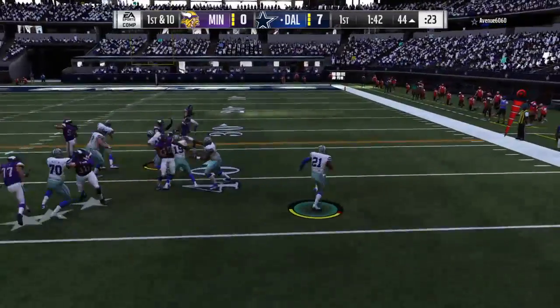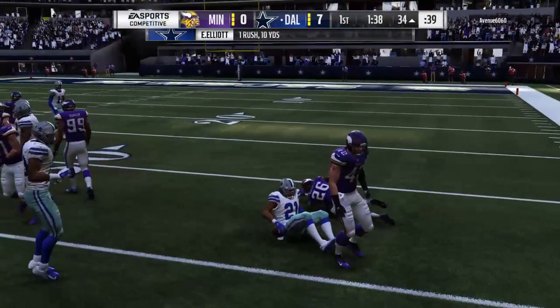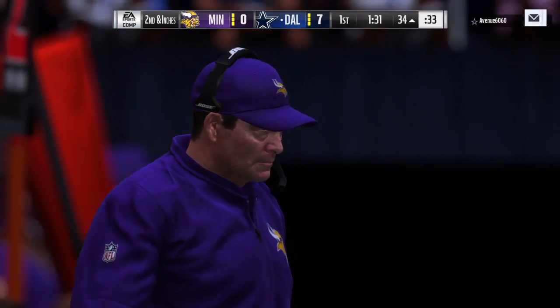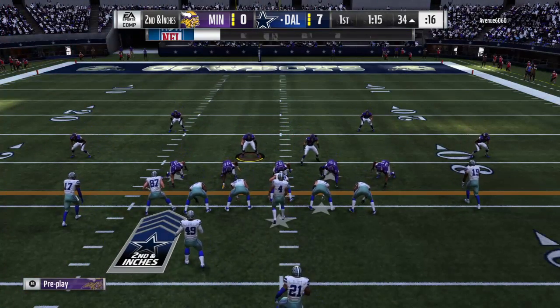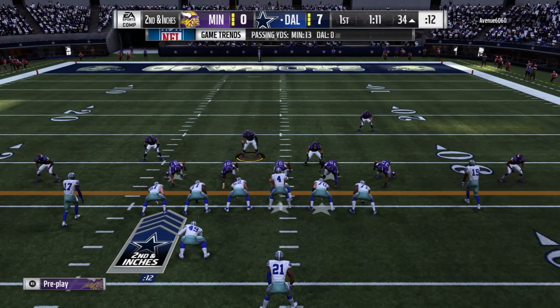Now the first carry for Ezekiel Elliott, and they'll be inside the 35 now at the 34-yard line. Give him 10 yards on the pickup, and that'll make it 2nd and a foot or so. Despite the blitz, they're still able to pick up a nice, solid gain. The disadvantage of blitzing often alters the normal spacing and run fits and leaves creases like they were able to exploit right there.